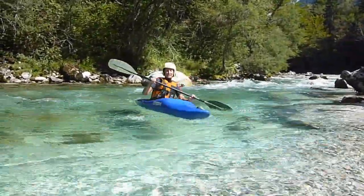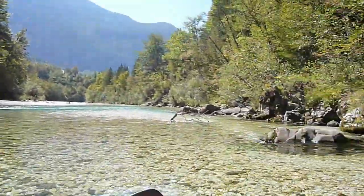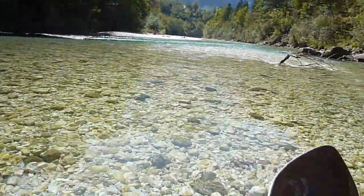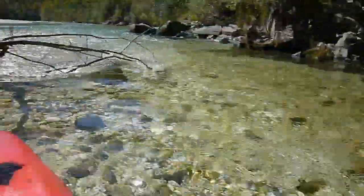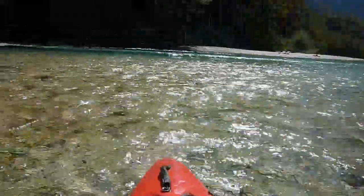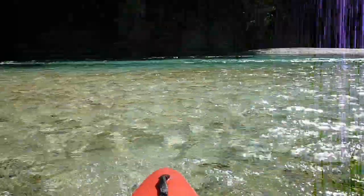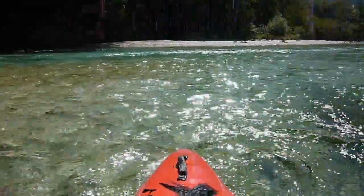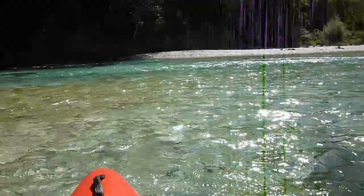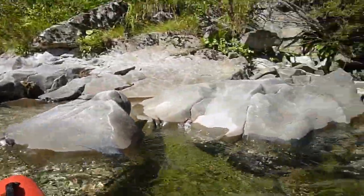And the most impressive thing about the River Soča is the water. It has that turquoise color, and it's absolutely clear. It's amazing. And you always have these great views. I hope I look up at some point and not just at my pedal. Obviously I'm trying to avoid some stones.